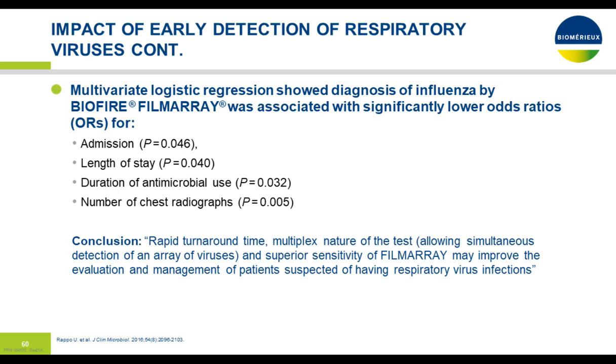So they concluded that with the rapid turnaround time, the multiplex nature of the test allowed simultaneous detection of an array of viruses, and with the superior sensitivity of FILMARRAY may improve the evaluation and management of patients suspected of having respiratory viral infections.